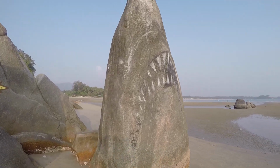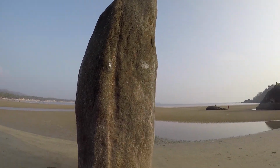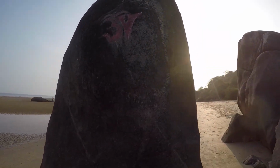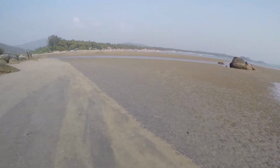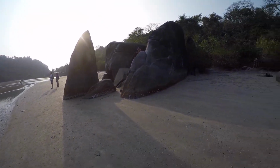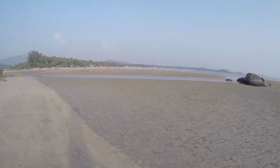So the size and the shape, if we come around this way, you can see it actually looks perfectly shaped to be a shark. I wonder if it is a shark. It could be a fossilized shark. Maybe a petrified fossilized shark. Maybe it came out of the water 15 trillion years ago and instantly froze to death and then became petrified.